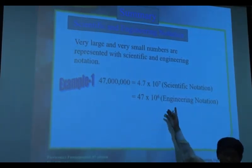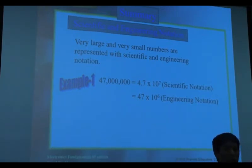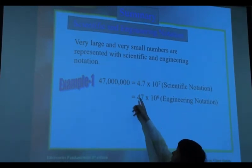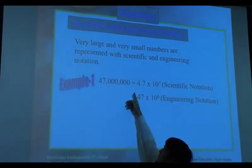So we can have 0. 0 is a multiple of 3. We can have 3. We can have 6. We can have 9. We can have -3, -6, -9. Anyway, so positive or negative multiples of 3 and 0. 0 is also, right?